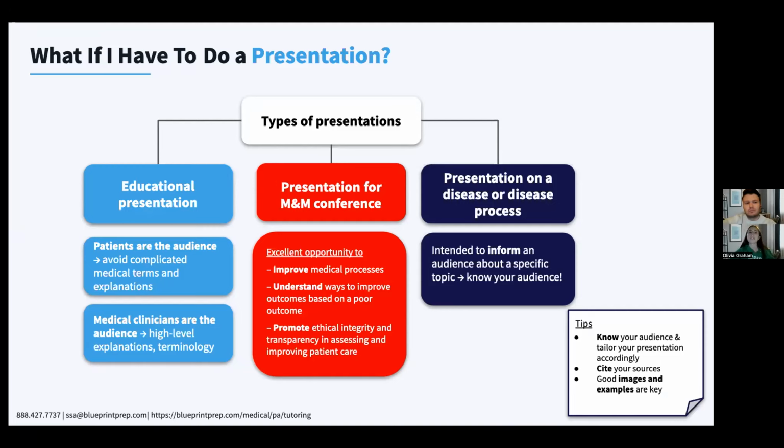But I think you'll be less leading those and more just a member of the panel. And then just to explain the M&M, the morbidity and mortality conferences, those are very common in surgical settings, going over things that have gone wrong and how they can fix them. Do you have anything to add here, Logan?